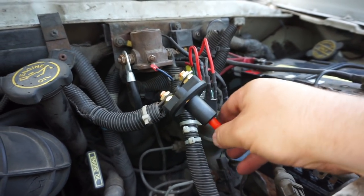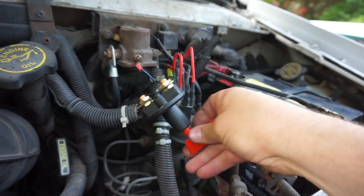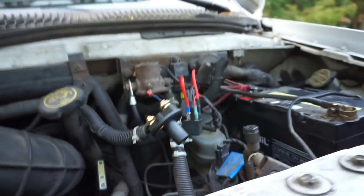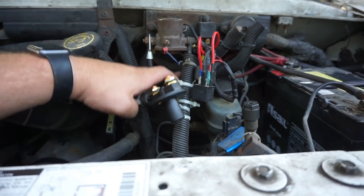This just goes in, turns on, and now our batteries will be connected. Well, once I reconnect it over there. And then when you want to not have a drain, you just take this out and you're good to go. I'm gonna find some zip ties and probably just attach this right here for now.